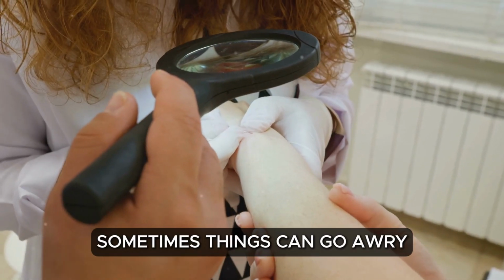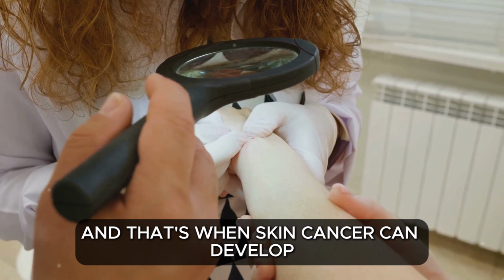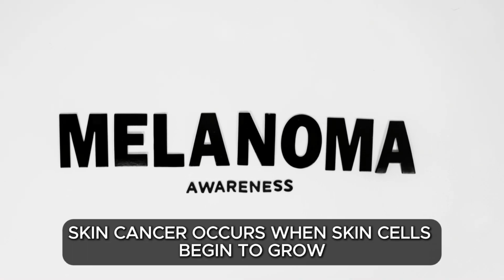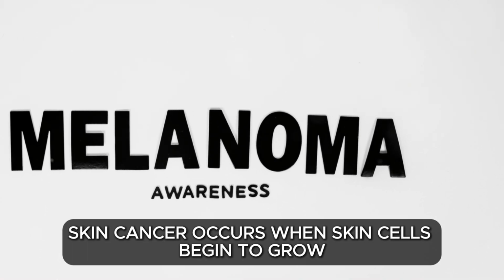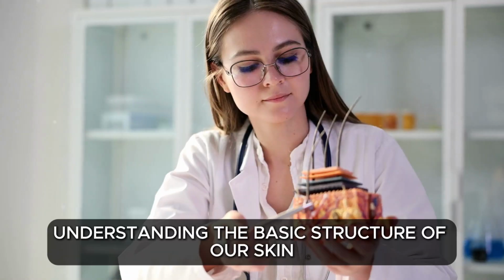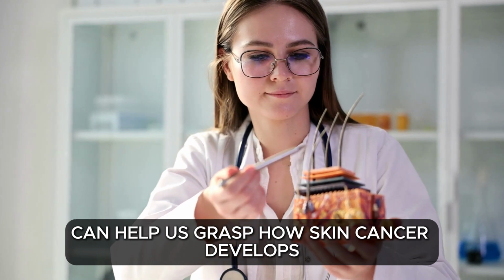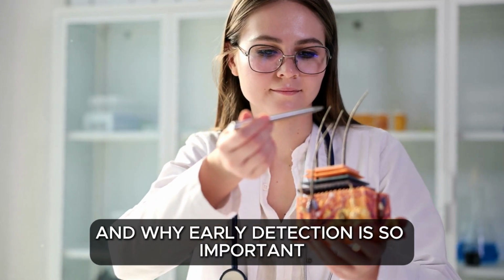However, sometimes things can go awry, and that's when skin cancer can develop. Skin cancer occurs when skin cells begin to grow and multiply uncontrollably. Understanding the basic structure of our skin can help us grasp how skin cancer develops and why early detection is so important.